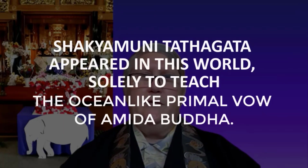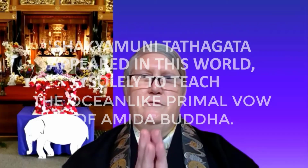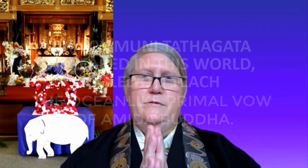Shakyamuni Tathagata appeared in this world solely to teach the ocean-like primal vow of Amida Buddha. Namo Amida Buddha, Namo Amida Buddha, Namo Amida Buddha.